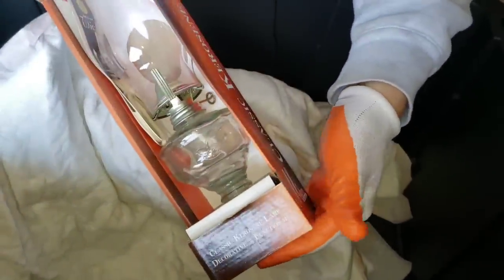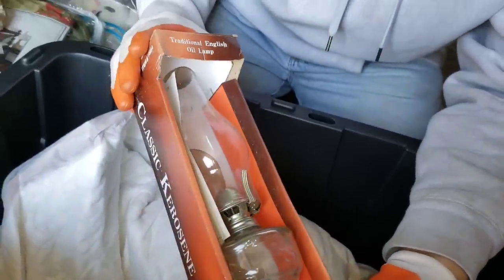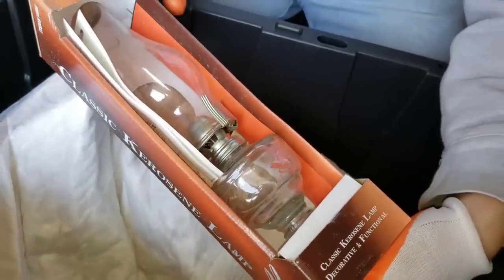Look at that! Oh, that's so cool. Look at that. That's a classic kerosene lamp. English. It's decorative and functional. You think we could use this? To the box. Interesting. I want to get in another tote, though. Putting the light out on the lamp and jumping into another tote.